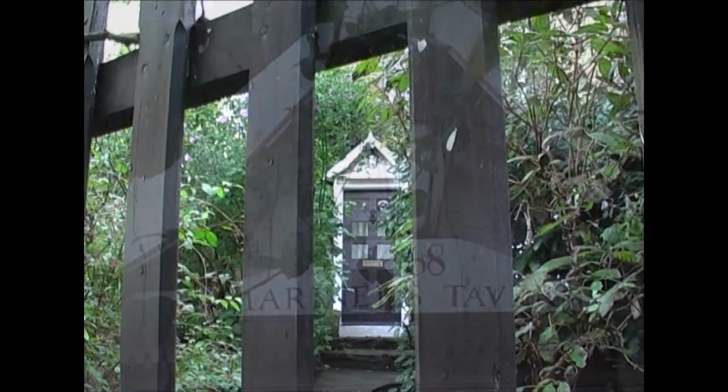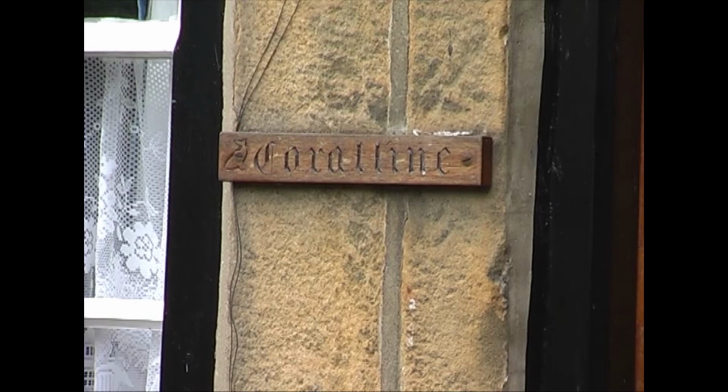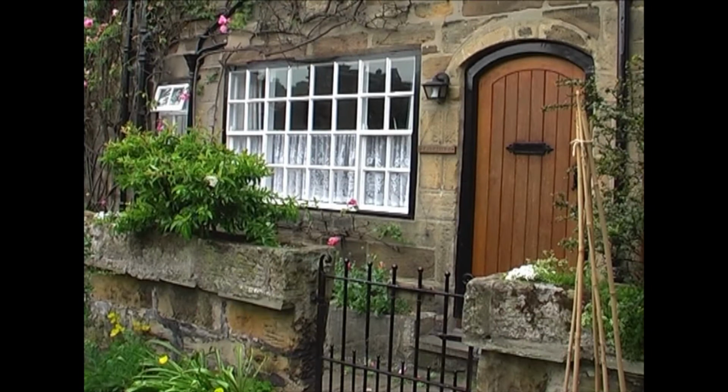Here was the old Mariner's Arms, a tavern known to be frequented and used by the smuggling fraternity, who were virtually all the inhabitants of the village. Many of the cottages were named by their previous owners after the names of the ships they captained or sailed in. Coraline was a brig built in Hartlepool in 1857.